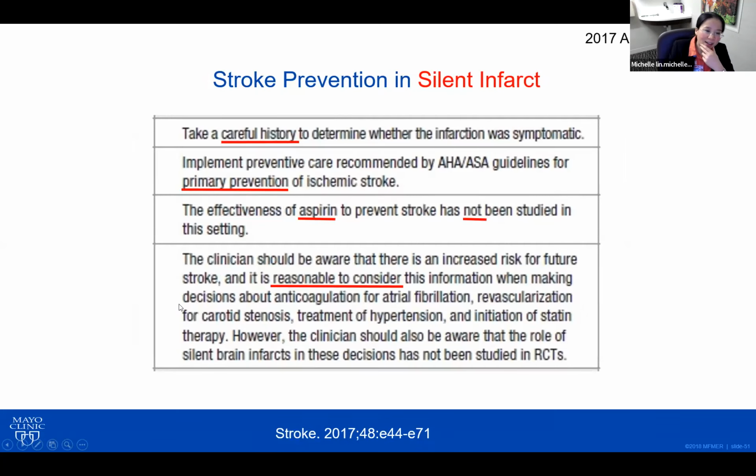And how do we prevent silent infarct? Again, getting a good history and physical is always a good starting point. I want to make sure that the infarct is not symptomatic, because the treatment is going to be quite different. Primary prevention of stroke applies, and the effectiveness of aspirin to prevent stroke has not been studied in this setting. And we know from recent news that without any indication, we really shouldn't put the elderly on aspirin because of increased risk of bleeding and death. So this is an important point. And finally, it is reasonable to consider interventions such as anticoagulation, revascularization, and statins for select patients. And there really need to be clinical trials that study this.